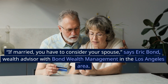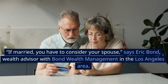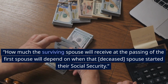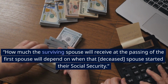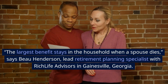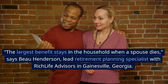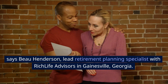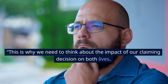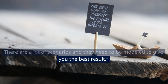If married, you have to consider your spouse, says Eric Bond, wealth advisor with Bond Wealth Management in the Los Angeles area. How much the surviving spouse will receive at the passing of the first spouse will depend on when that deceased spouse started their Social Security. The largest benefit stays in the household when a spouse dies, says Bo Henderson, lead retirement planning specialist with Rich Life Advisors in Gainesville, Georgia. This is why we need to think about the impact of our claiming decision on both lives. There are a lot of scenarios and they need to be modeled to give you the best result.